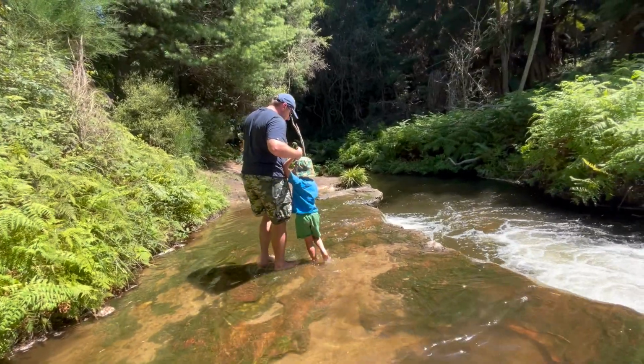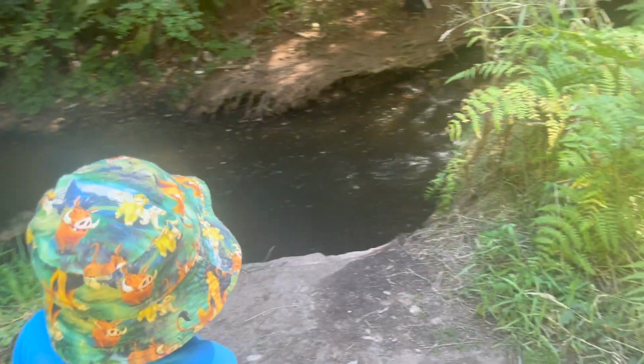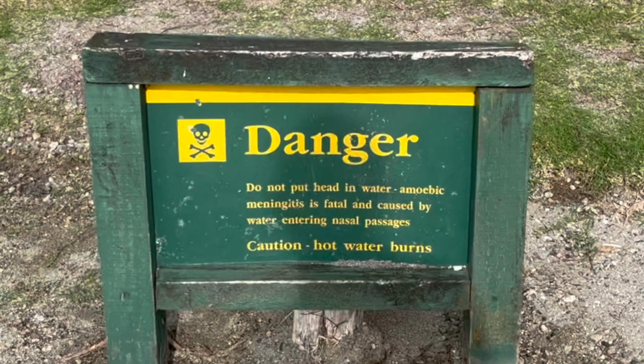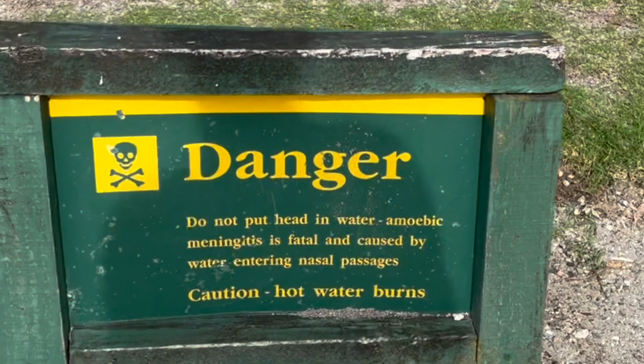One thing to note when going to these geothermal sites, I don't send my small children, who are currently 3 and 4, into the water. We just have a paddle. You have to be careful with amoebic meningitis. It's something that can be found, it's rare, but can be found in the water, particularly at these temperatures. There are signs that say, do not put your head under.